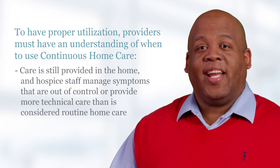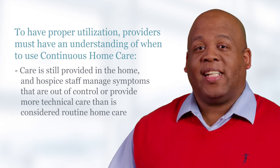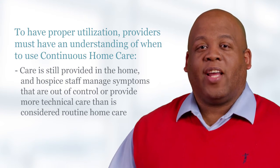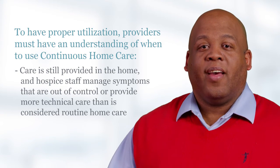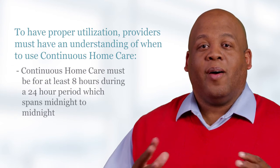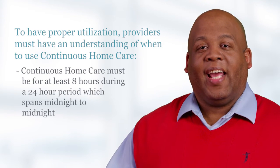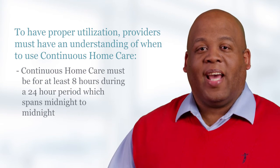Care is still provided in the patient's home, with hospice staff staying for many hours at a time to manage symptoms that are out of control or to provide other more technical care than is considered routine home care. Continuous home care must be at least 8 hours during a 24-hour period, which spans midnight to midnight.